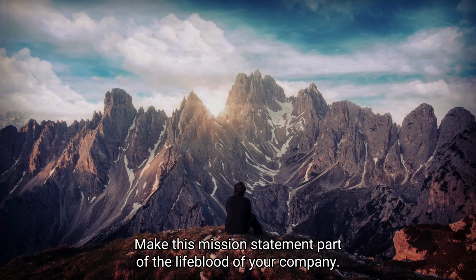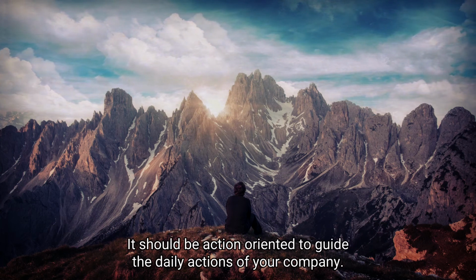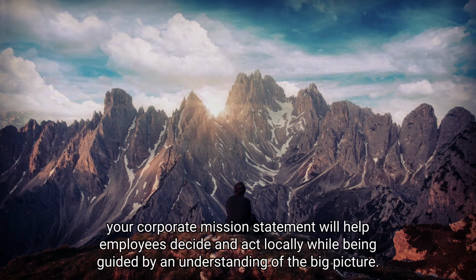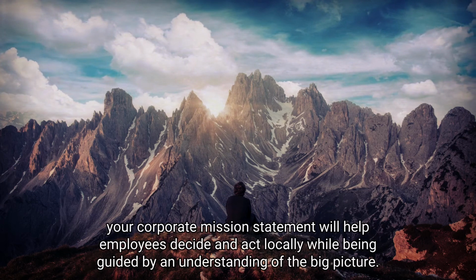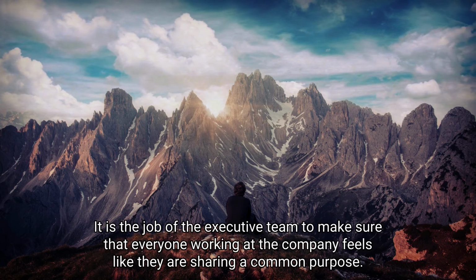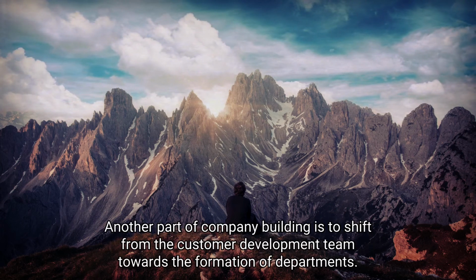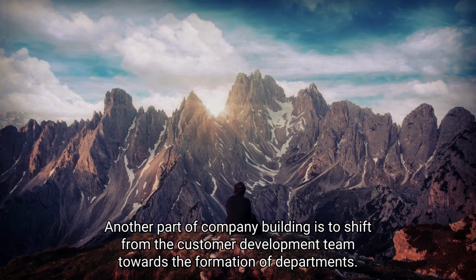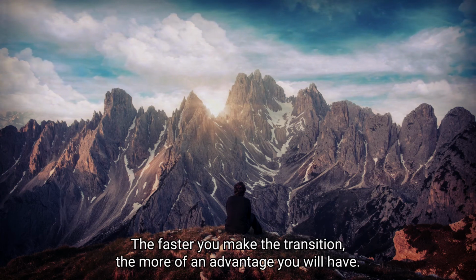Make this mission statement part of the lifeblood of your company. It should be action-oriented to guide the daily actions of your company. Blank says, if you do it right, your corporate mission statement will help employees decide and act locally while being guided by an understanding of the big picture. It is the job of the executive team to make sure that everyone working at the company feels like they are sharing a common purpose. Another part of company building is to shift from the customer development team towards the formation of departments. The faster you make the transition, the more of an advantage you will have.